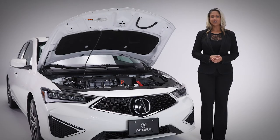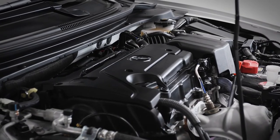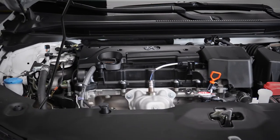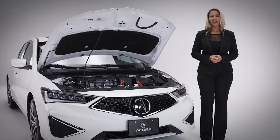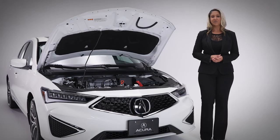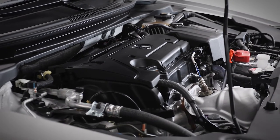Powering this ILX is a 2.5-liter 16-valve i-VTEC engine, making 201 horsepower and 180 pound-feet of torque. This power is controlled by our 8-speed dual-clutch transmission, and you have the option of even more control with the steering wheel-mounted paddle shifters, making this sedan both luxurious and exhilarating to drive. But these thrills don't come at a cost, with the ILX getting a combined 8.6 liters per 100 kilometers.